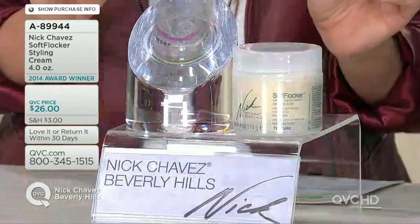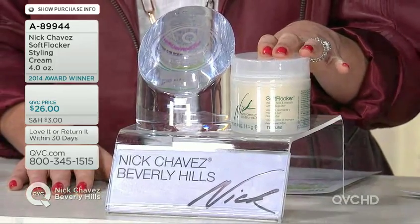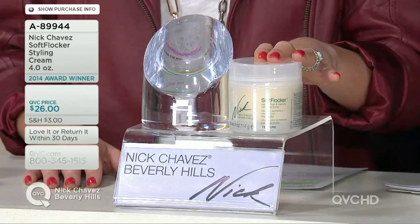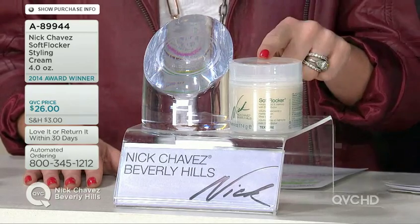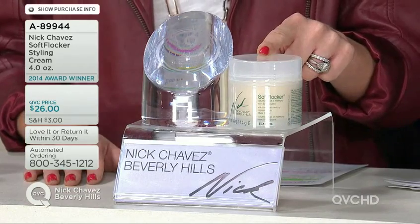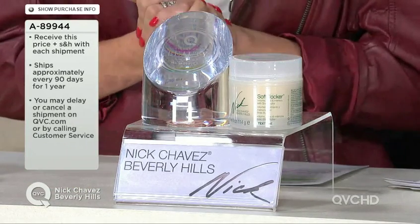Love it. All right, so coming up next, this is a customer favorite, and I would say fan favorite with you, because this has cultivated a group of women that cannot stop using the Soft Flocker. It is the Customer Choice Award winner for the best styling cream here on QVC. It's 4 ounces. I would, again, if you have the opportunity, lock this into auto delivery, because when you see how we can change your head of hair with just a little amount of this Soft Flocker, this is the time that you get to the phones.